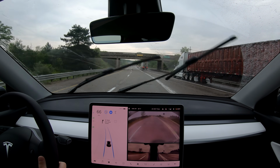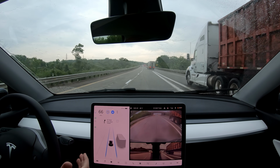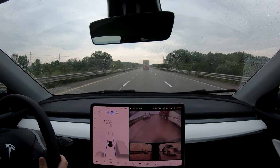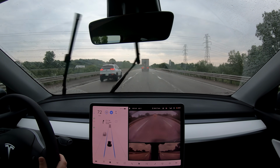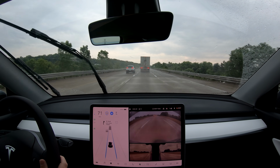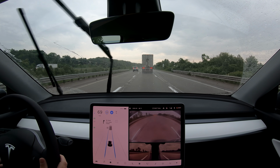So there we go, we got some braking. I think it thought this semi was merging, but it's not, and then it continues, so no big deal there, just a little bit of braking. And now the semi's coming over, which is fine. And boom, handled that curve, no issue at all. We'll have to find some more challenging stuff, I think, because this is doing so well.